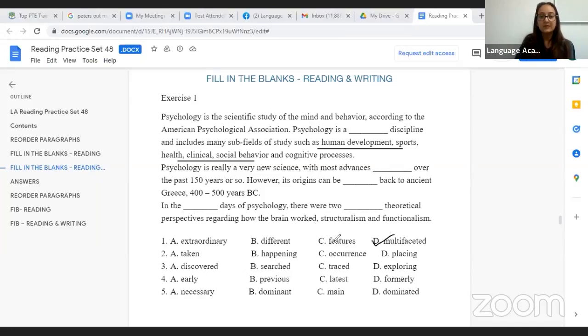If you want to say features, it is not an adjective, it's a noun. We needed what kind of discipline it is. It is a different discipline, doesn't make sense. They are not elaborating on why it is different. And extraordinary is more used to praise something, like extraordinary performance or excellent performance. So we are not praising psychology, rather we are giving some crucial information about psychology.